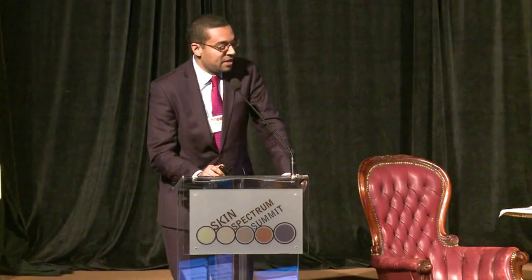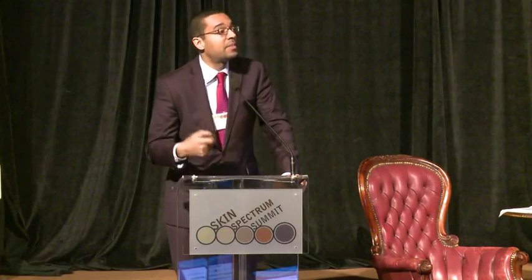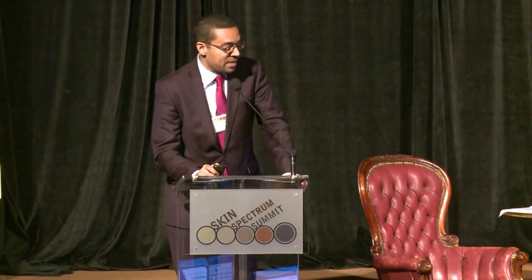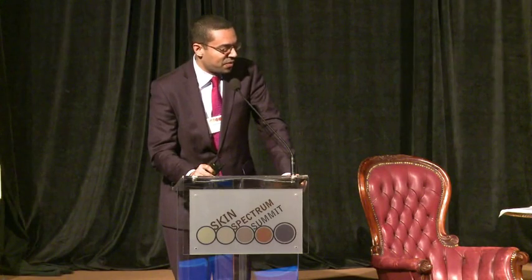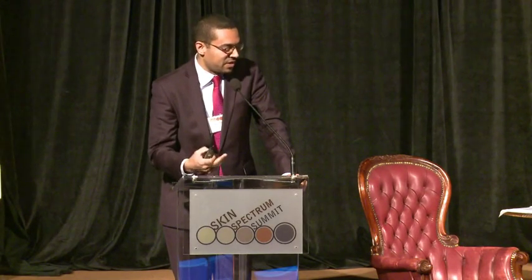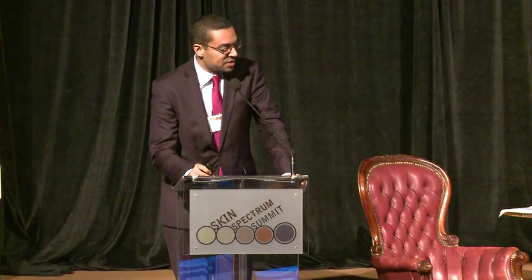And this study shows the use of the long-pulsed Nd:YAG 1064 laser in combination with topical eflornithine cream. And so this demonstrated that the combination of topical eflornithine, which is a cream that blocks an enzyme that's useful in the hair growth cycle, if you use that in combination with laser hair removal, it appears to produce a greater and more rapid reduction in hair counts and papule counts. So that's an option to consider.